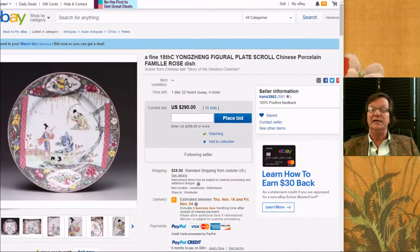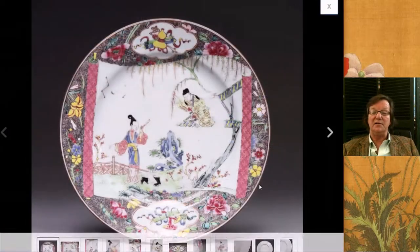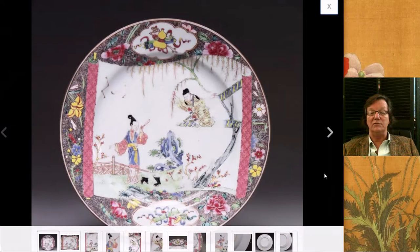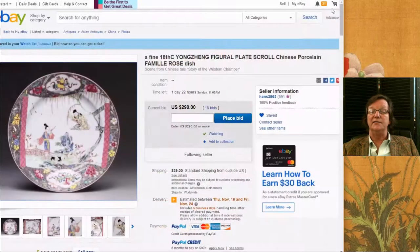That closes Sunday. And our friend Fiek over in the Netherlands has a bunch of good things up. His seller name is Hans3962, and he's got this very pretty, very well-known type of Yongzheng plate. These are always among the higher quality of the Yongzheng output, made mostly for export, but beautiful quality with a Chinese scene on it. Nice detail, and it's not all worn out and in rough condition. It's a good piece, good looking plate. And it's up to $290, which is not unreasonable, and we'll see where that goes. But he closes on Sunday as well.